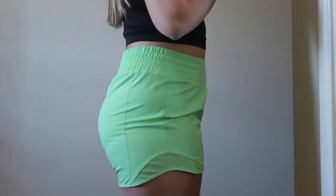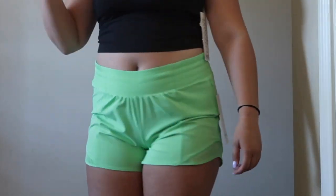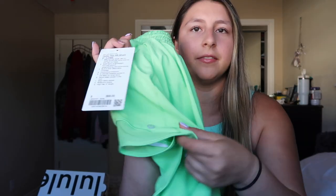You literally could work out in them, you could walk in them, you could do literally anything in them, lounge in them if you wanted to. They are just so easy to throw on. I literally wear a pair probably every day, either to work or I'll come home from work and throw some on because they are just so easy to put on. But yeah, they do have a draw cord, if you didn't know, and a built-in liner. Sometimes the liner, like in the white shorts, is nude, but this one's the same color as the shorts. The logo's right here. They have reflective details.